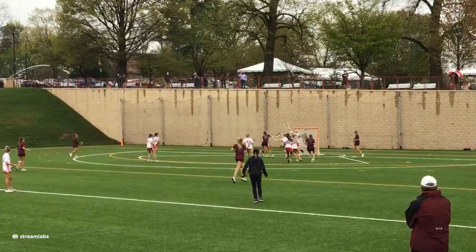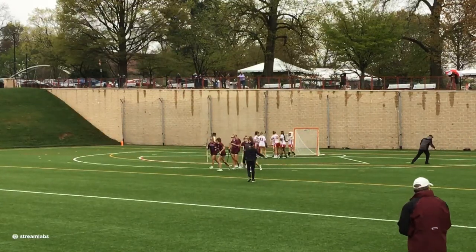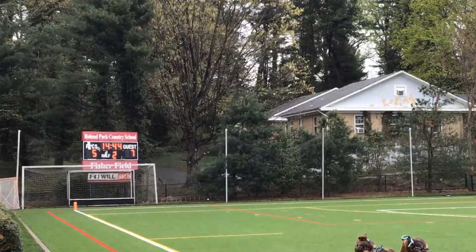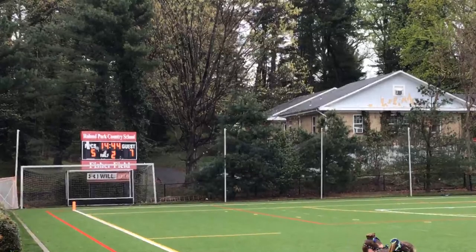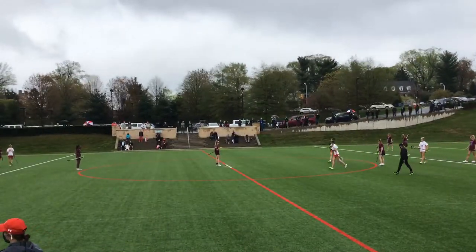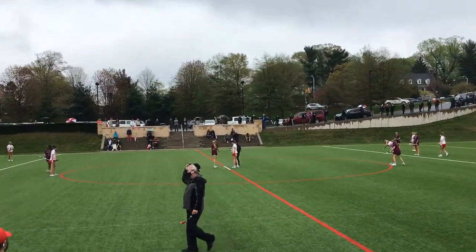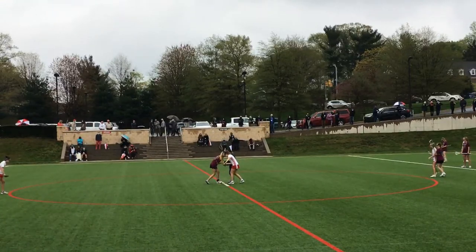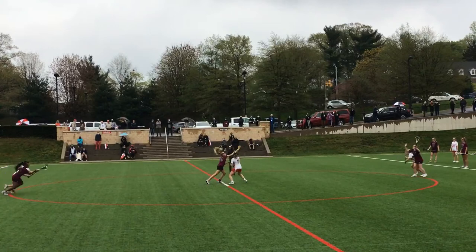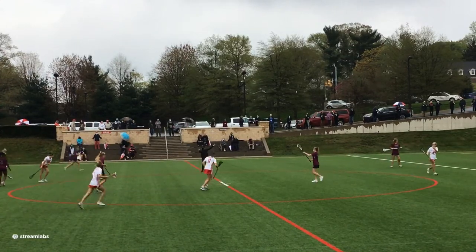Quick pass, shot scored by Severn. Severn is up by two, with just under 15 minutes left in this half. This is a very important draw for the Reds. We have a call. We have a push on the circle. It will be Severn's ball.